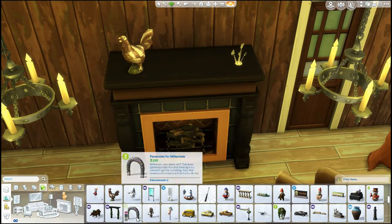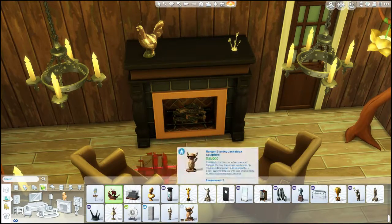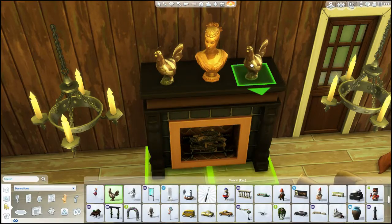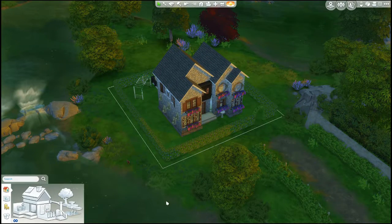So I ended up doing a chicken. Yeah, chicken house. And then I found this golden head. I wanted to do the ship, but I found a golden head, and I was like, okay. And then I just put another chicken there, and for some reason, they're all looking that way. Don't know why, they just are.